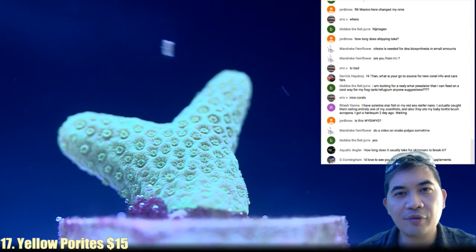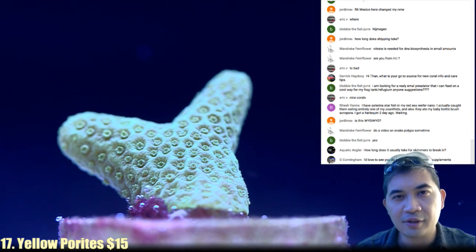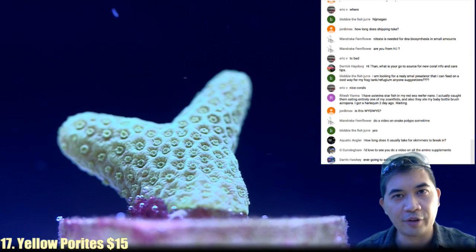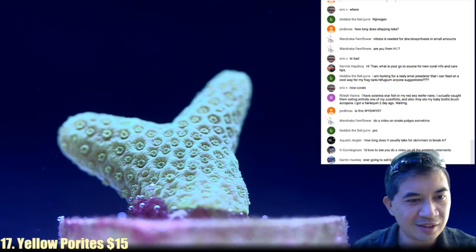I don't even know, because we've kept so many corals for so many years. I've been doing this for close to 30 years, and there's very few times where we get a coral that I haven't had for decades previous. So it's kind of hard to say.